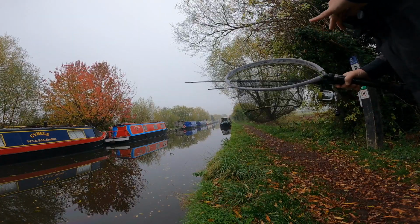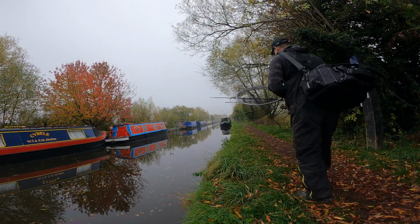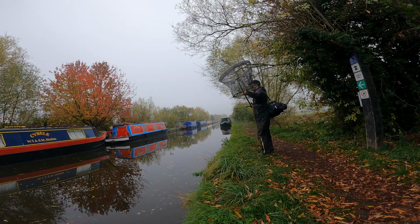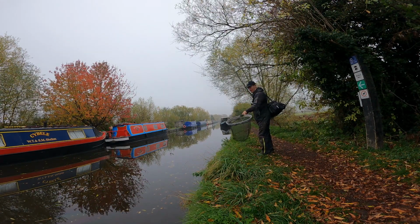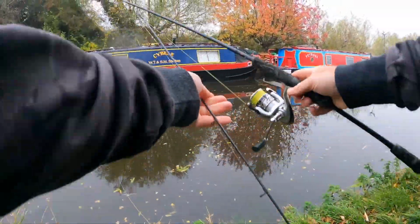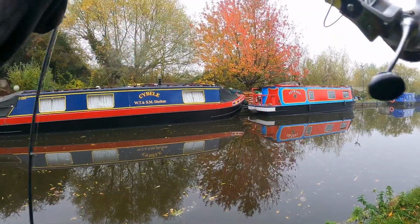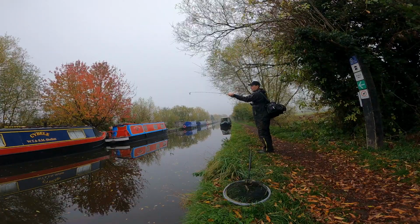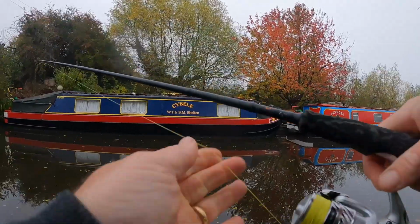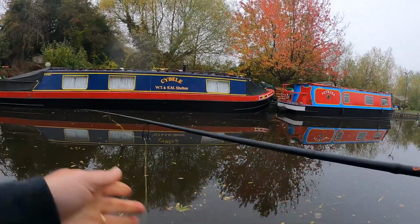All right then, start the clock. Ready? Yeah, watch out, make sure there's no dog poo. It's all rigged up ready. Another commando mission. It's lined up right. Right then.